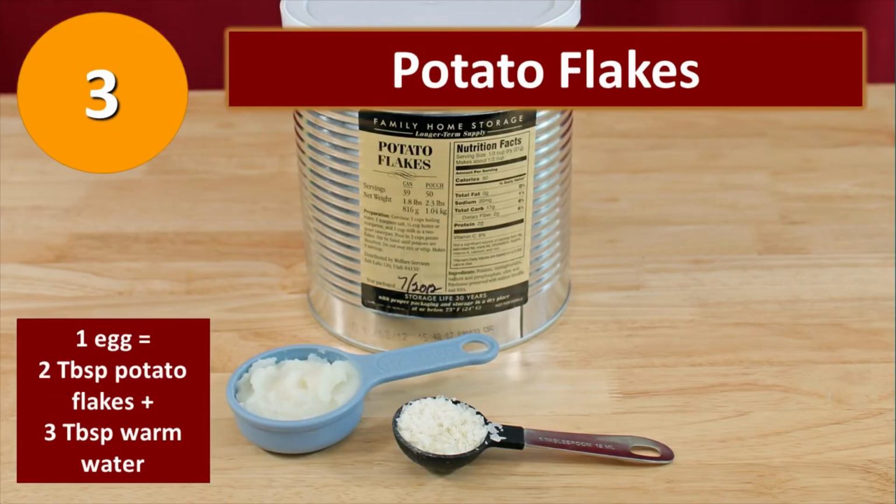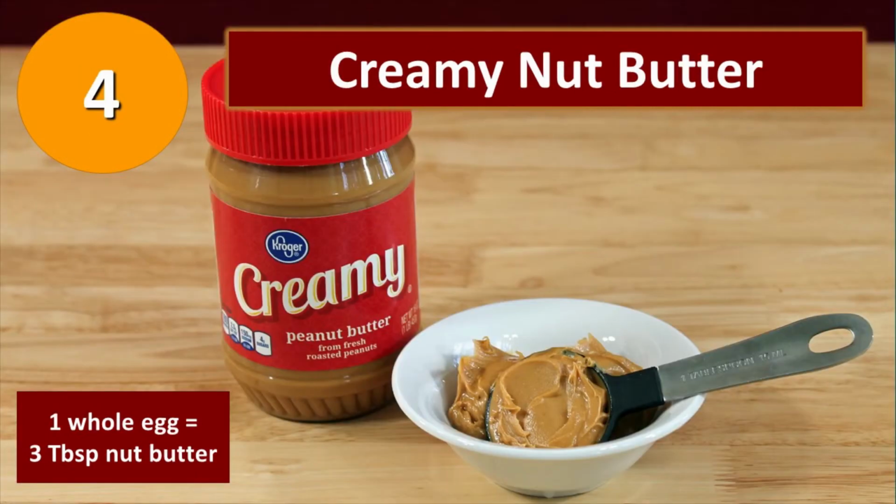Potato flakes. To replace 1 egg, mix 2 tablespoons potato flakes with 3 tablespoons of warm water. Creamy peanut butter works better to replace an egg than crunchy unless you're looking for that nutty flavor. But to replace 1 whole egg, just use 3 tablespoons of nut butter.